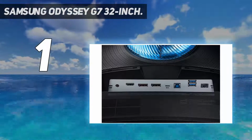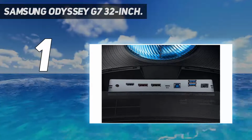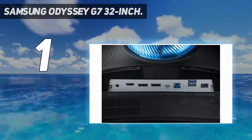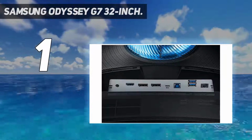NVIDIA G-Sync and FreeSync. Dropping frames means dropping chances to put your enemy in the dirt. With NVIDIA G-Sync and FreeSync Premium Pro support, Odyssey matches every frame from your graphics card, so you're never caught short from moment to moment.